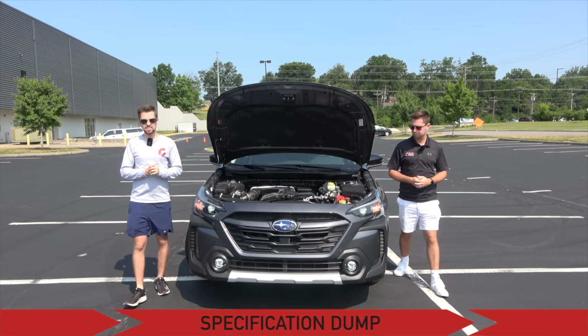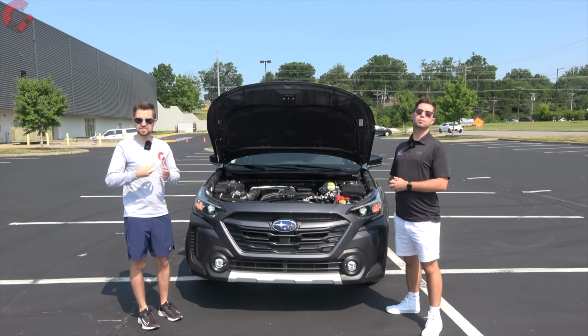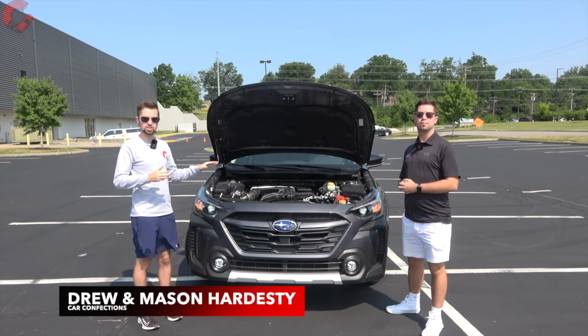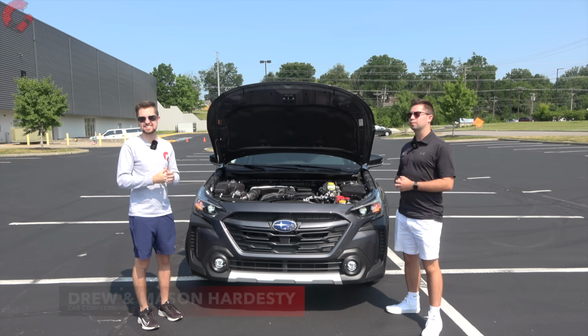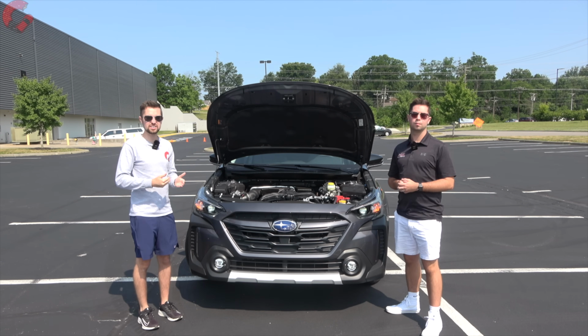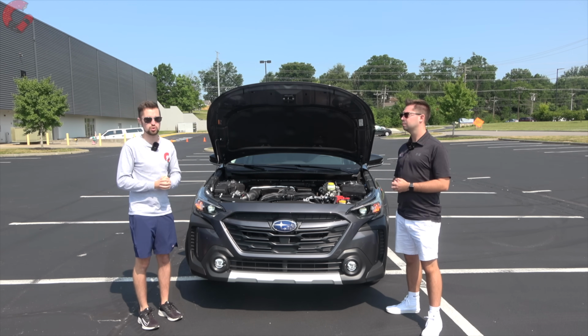Like always, let's get things started here under the hood. For 2024, the Outback continues with the same two powertrains. That's a 2.5 liter boxer 4-cylinder engine making 182 horsepower and 176 pound-feet of torque. You can also option on a 2.4 liter turbocharged boxer 4-cylinder engine, and that makes about 80 more horsepower.